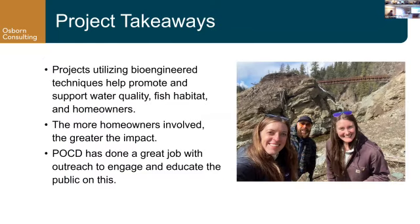Now we'll talk about some takeaways and lessons learned. So yes, some of the takeaways that we learned from this project: using the bioengineered techniques that we touched on a few times just helps promote and support water quality and improve fish habitat, as well as giving owners back some of their land that they've lost with pulling the toes out, as well as stopping that erosion from taking their land over, which I know they really hold dear to their hearts. And then, as we said, the more homeowners, the greater impact that we have. So having 50 homeowners was amazing.